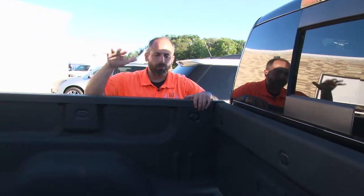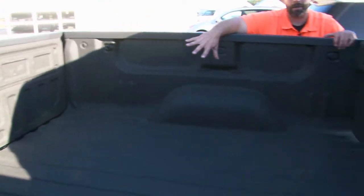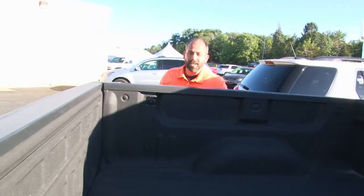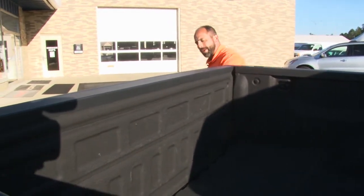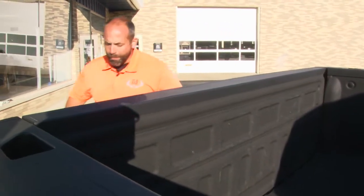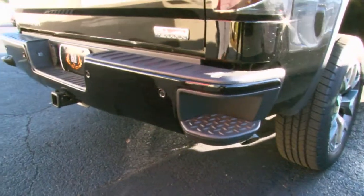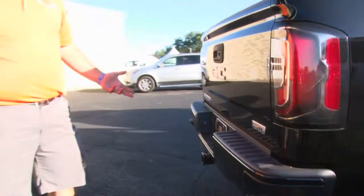One thing you're gonna notice right away when you look in here is this is from factory. This is a spray-in bed liner. So that way it's gonna protect scratches. It just looks nice. It's gonna keep stuff from sliding all over the place while your load is in the back. But check out the back end of this vehicle right over here. Now again, with the General Motors design, down here in the corner of the bumper is the steps. You don't have to bring a step down. You don't have to bring a step out of the tailgate. It's just an easy function on there.